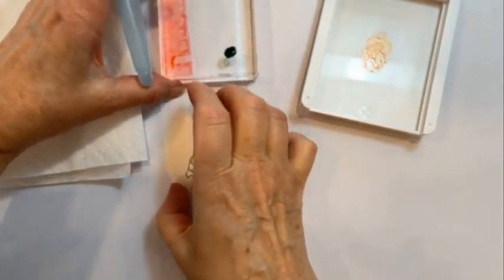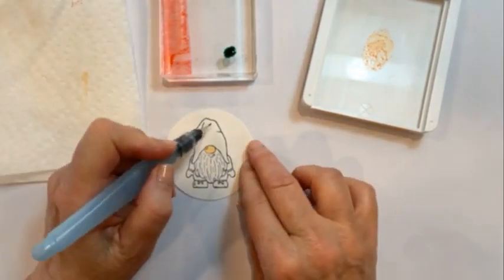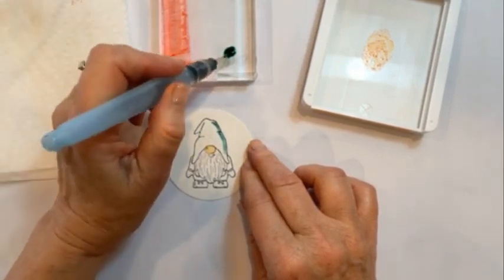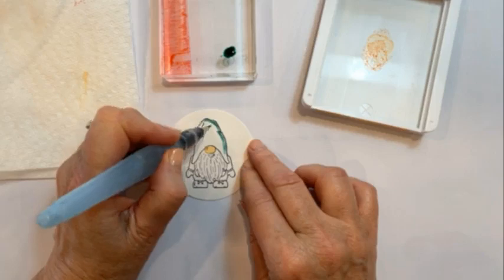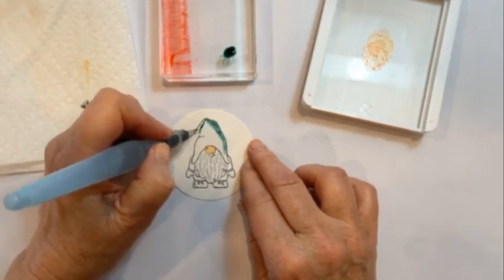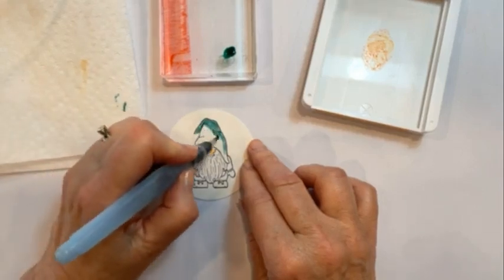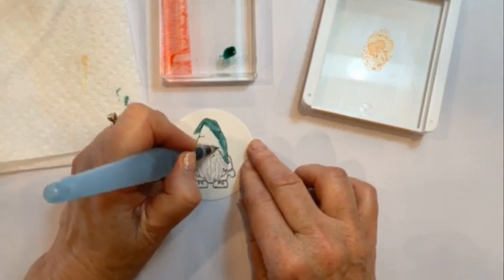Okay, so I'm going to do his hat in Pool Party. I'm just getting a little, and I'm just kind of gently, and you'll see there will be darker and lighter areas. If you don't want it too dark when you first start, just dab off a little bit. And you just want to gently stroke the brush on the paper. And that black stays on ink keeps it from running.